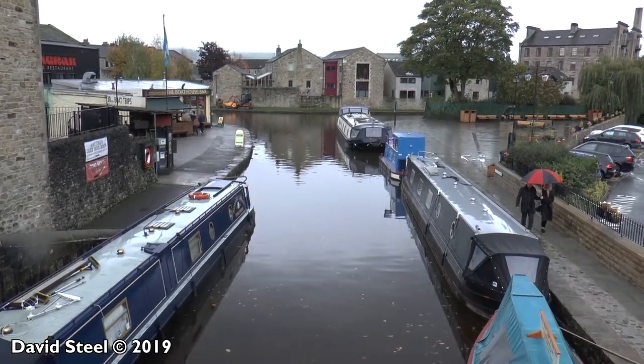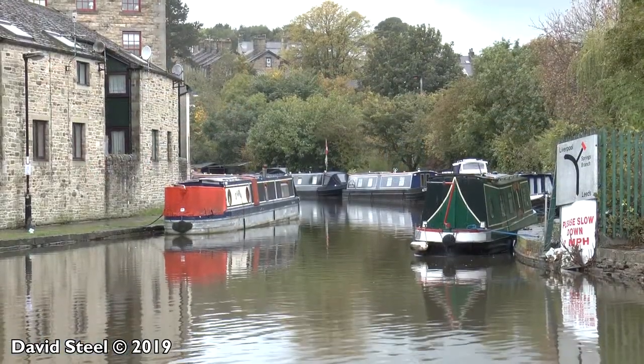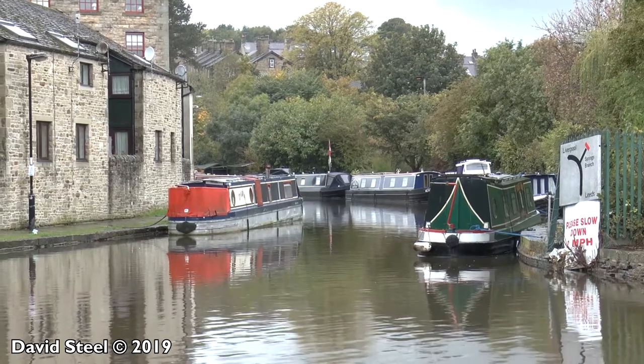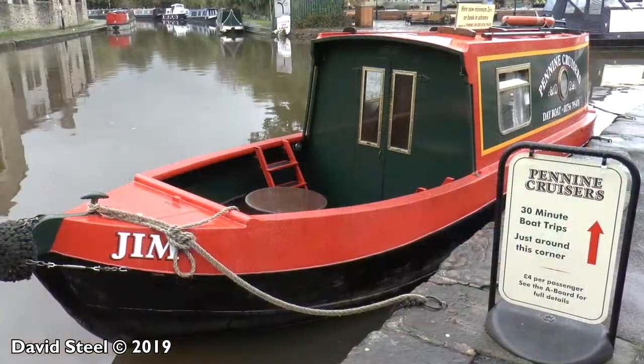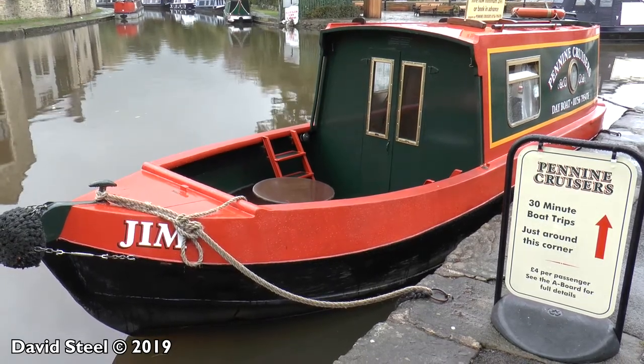This, I believe, is the Springs branch of the Leeds and Liverpool Canal. If this boat is called Jim, I wonder if they have one called Rosie.